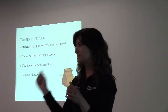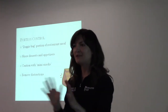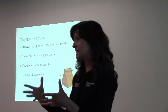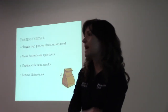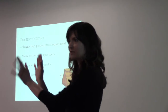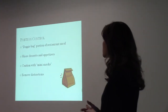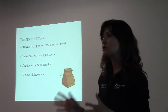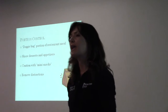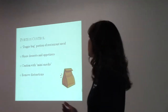Because we tend to want to keep nibbling on it, right? If we're sitting with company, even if we feel like we're done, if it's still sitting there, we tend to want to take more. So you can ask them to do that ahead of time so that it's packaged away and you're not tempted to go into the package. Of course, again, if you're at the restaurant, you can share your appetizers and desserts if it's a special occasion and you really want that piece of cake or whatever. Perhaps you have the piece of cake, but you share it with your company.